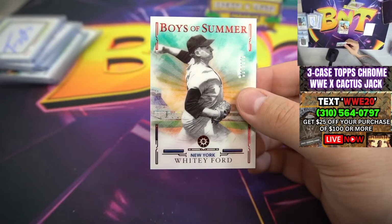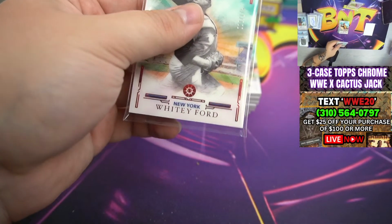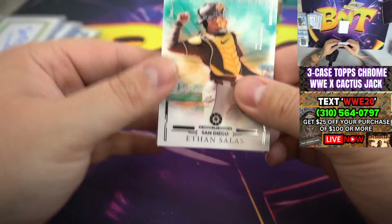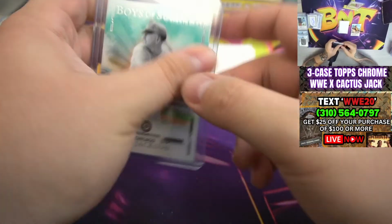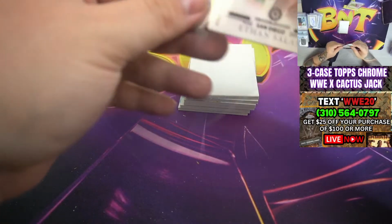All right, box 6. Whitey Ford. 17 out of 175. Ethan Salas, 50 out of 249 for San Diego. And Shoeless Joe Jackson. That is White Sox edition, 139 out of 249. Another one for the White Sox. There we go. There you go, Sean. San Diego's on the board with the Salas.